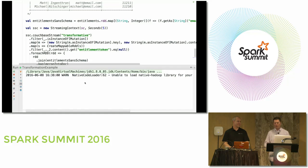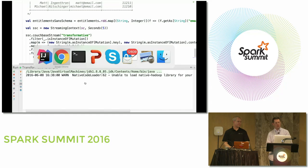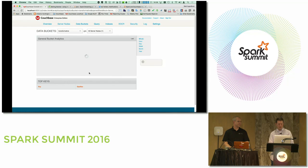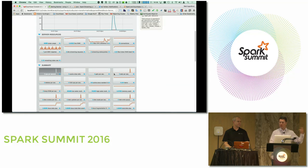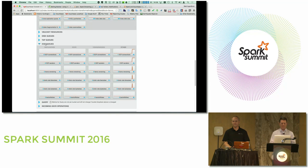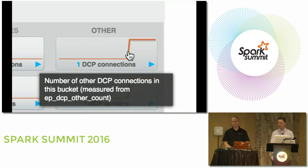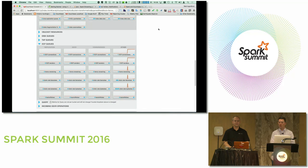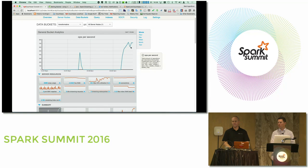What should happen here, it'll go by pretty quickly, is if I go back over to the data bucket and I go to transformative, we should see, by the way, this is just the regular Couchbase console. So all of this runs, whether it's a cluster or a single system, you get this global view of what's happening in the cluster. As you can see, a DCP connection started. I'll zoom in there. A DCP connection was created when I started running that. And then we should see a bunch of sets occurring.